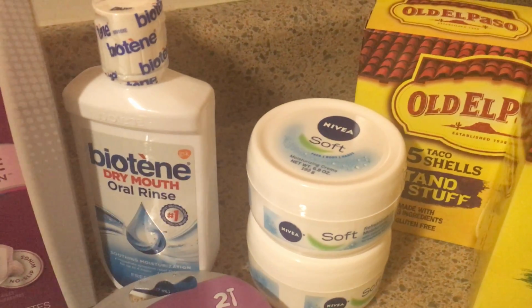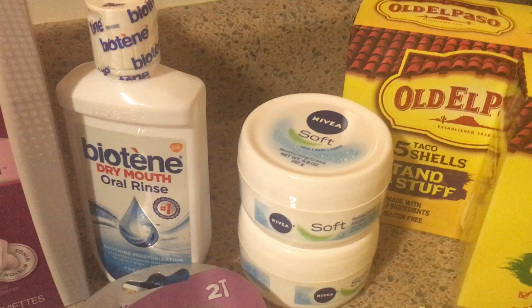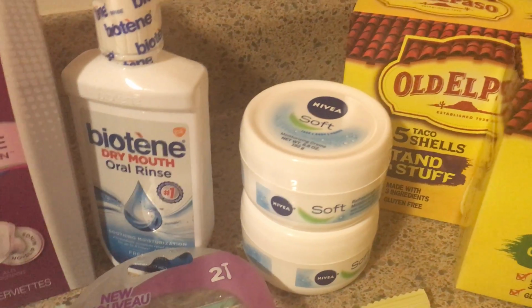The creams were $4.98 a piece. I had a $2 off coupon, so I paid $2.98 at the register. And on my Ibotta app, I had a $2 rebate, making each of these just 98 cents. I couldn't pass that up.